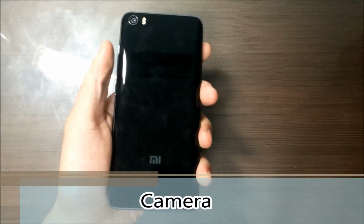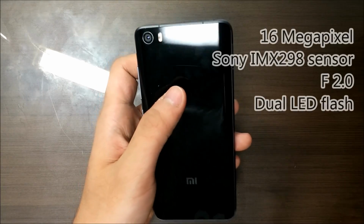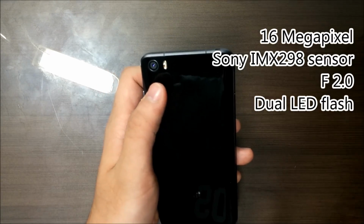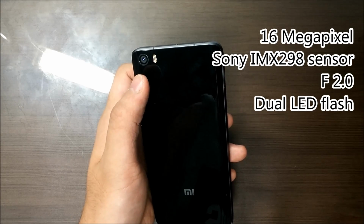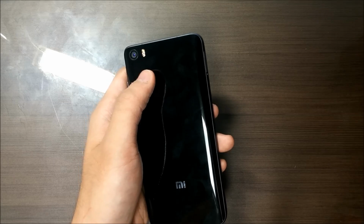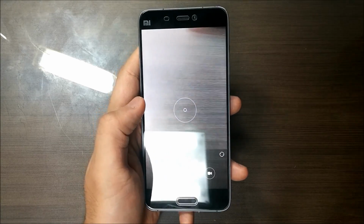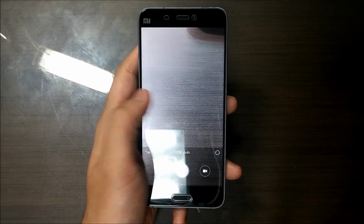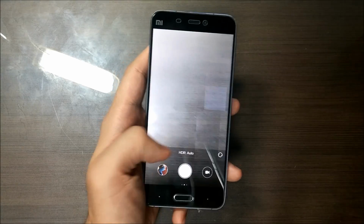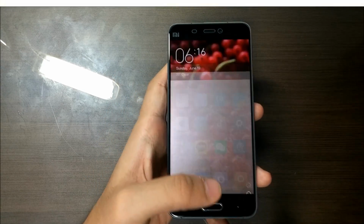Now on the back, there is the camera, and it's a 16 megapixel Sony IMX298 sensor with f/2.0 aperture and a dual LED flash. The camera launches really quickly and it's fast to focus as well. It also provides a variety of features and filters. Its picture quality is quite nice, and the color is nicely saturated but lacks detail.